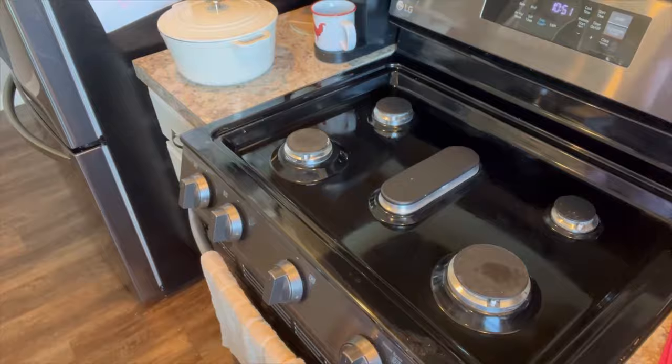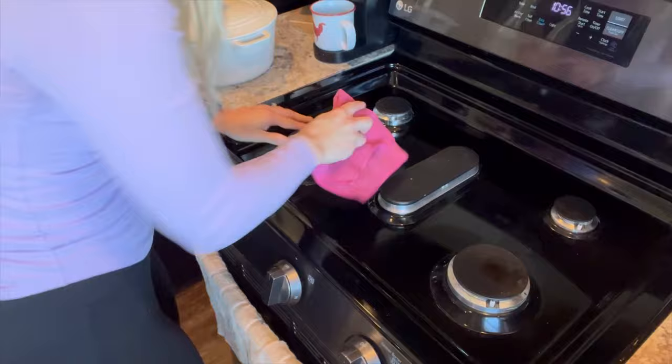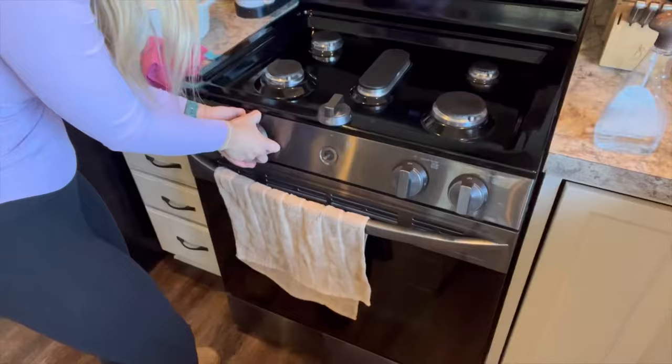And the stove looked so good. I couldn't get over how clean it looked. And then, of course, life happens, and I made food and bread, so everything just got dirty again, but it was so satisfying to see how clean it actually got.